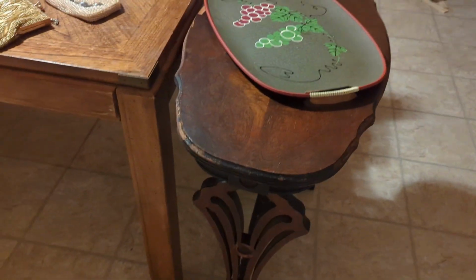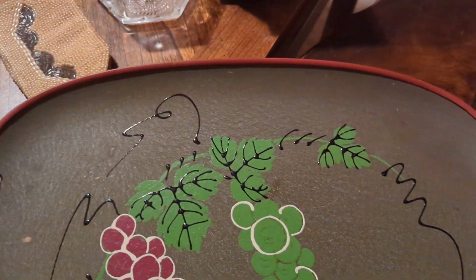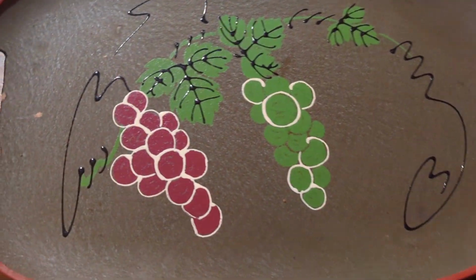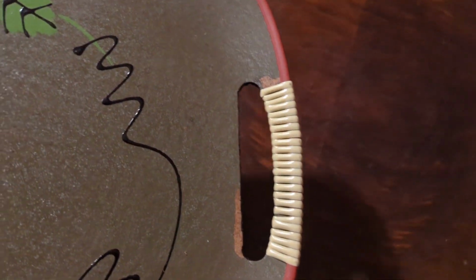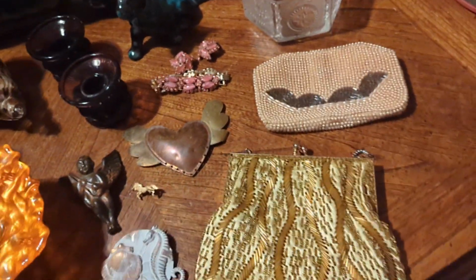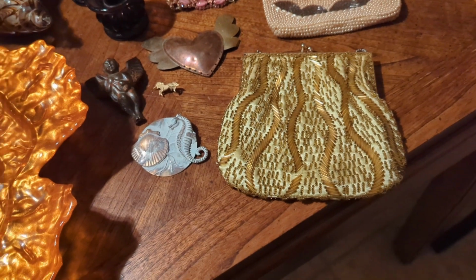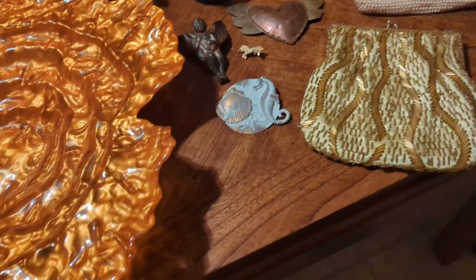Very excited about that. Then on top of here, I picked up this mid-century tray. I get these whenever I see them because I love them. This one, as you can see, is hand-painted grapes. It does have bamboo handles, and is it marked? It's New Orleans, Japan. There we go. So it was really hard to film, like, as we were pulling up to all the different spots where people had items for sale. So I kind of just gave up. So that's why you're just seeing a haul.